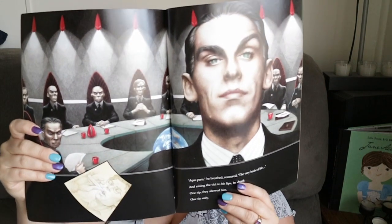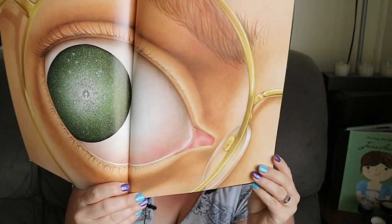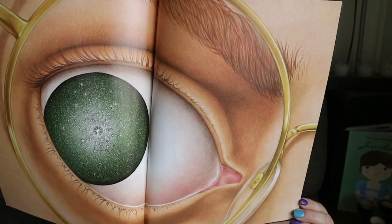And then we have some kind of very sinister round table meeting. And again, the same thing. Picture of just the eye. Very similar to the water tower. Both these books end quite mysteriously.